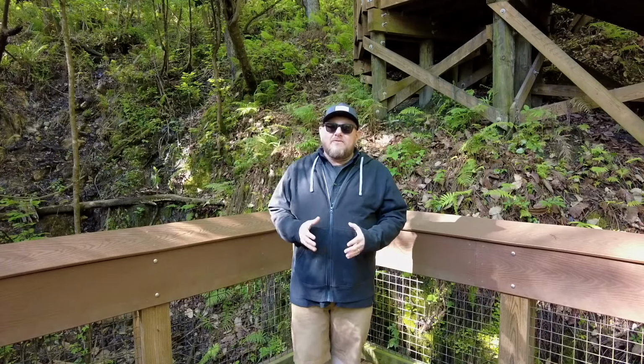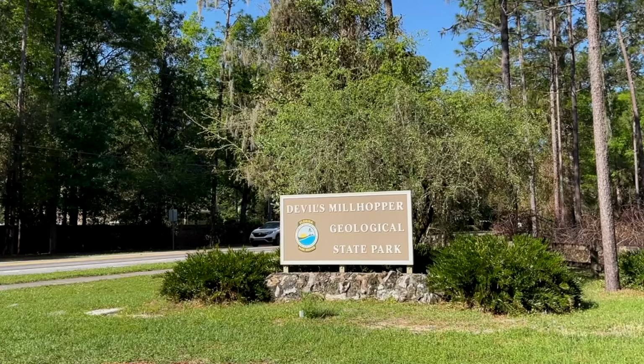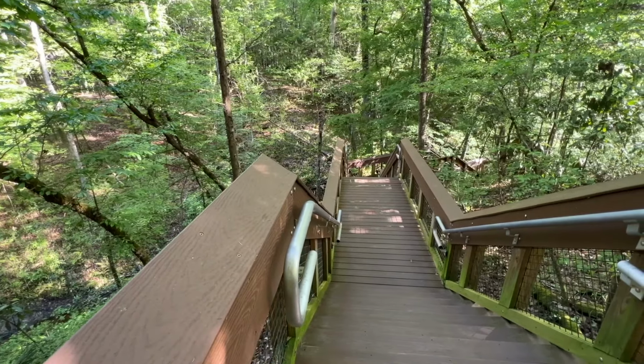Florida is infamous for its sinkhole problem. They've gobbled up everything from cars to entire houses in different areas of the state. This natural area here in Gainesville is the only state park where you can travel deep into one of these giant formations.